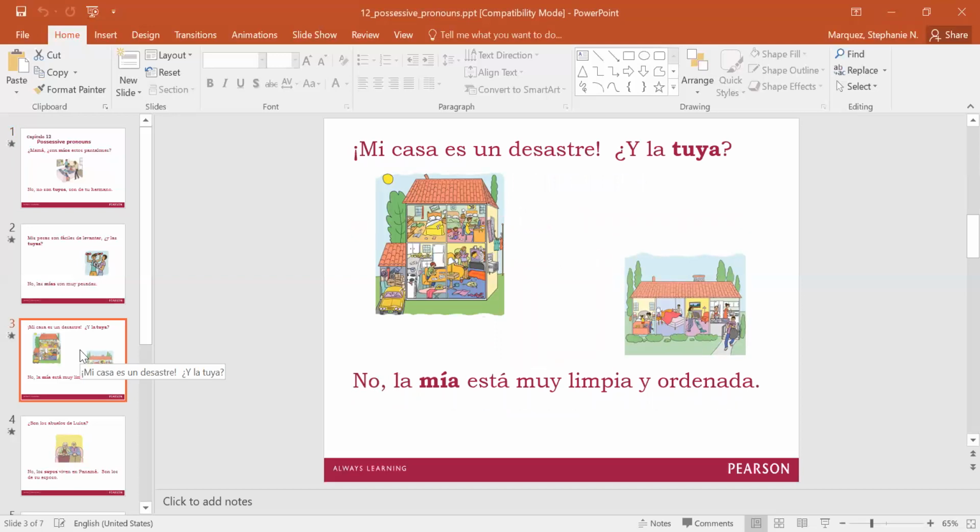Then in the next slide, we have, mi casa es un desastre. My house is a disaster. ¿Y la tuya? Why is it saying la tuya? Because what are we referring to? My house, casa, la casa. My house is a disaster, and yours, that's what this is saying right here. And somebody says, of course not. No, la mía está muy limpia y ordenada. So this person is saying, no, la mía, mine, in its singular and feminine form, because we're referring to the house, la casa.